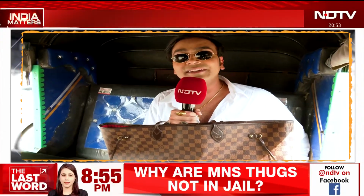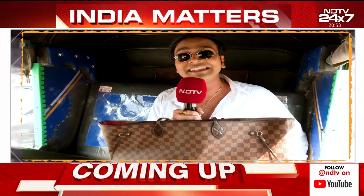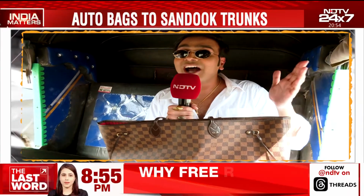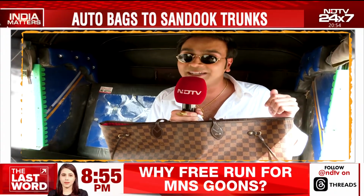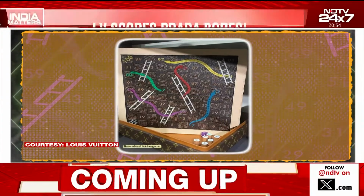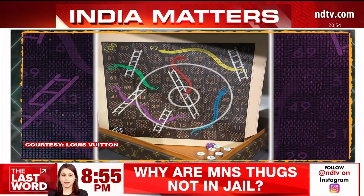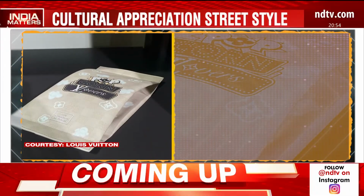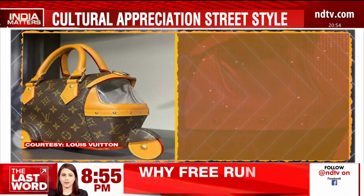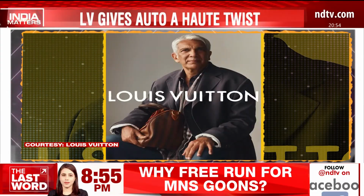Auto rickshaws have been around since the 1940s, but it has taken the Europeans almost 70 years to understand the charm of this easy breezy mode of public transportation. These accessories immediately gained attraction on the internet, and LV was appreciated for not just getting inspired, but also crediting the Indian culture and artisans, unlike its competitor Prada.